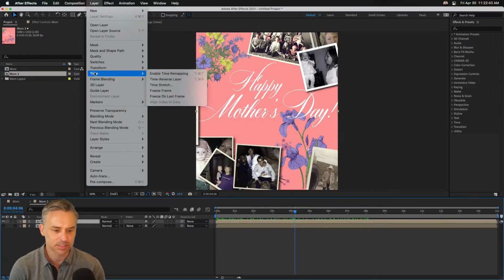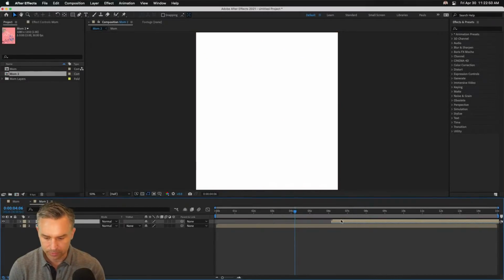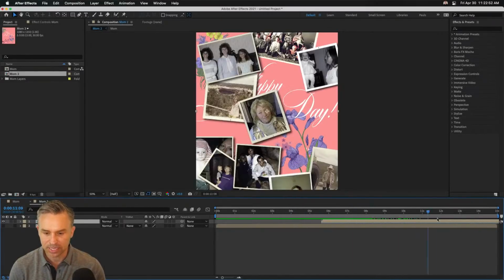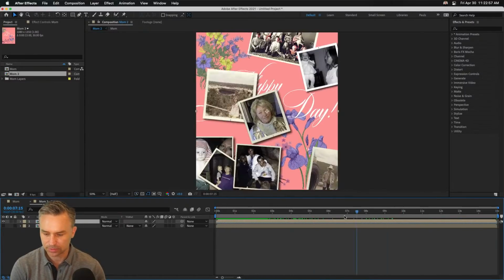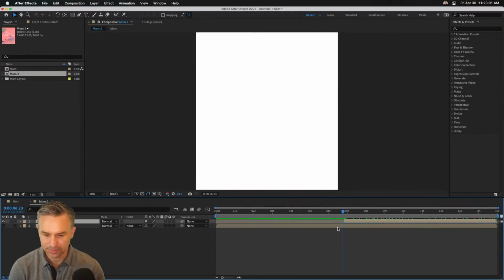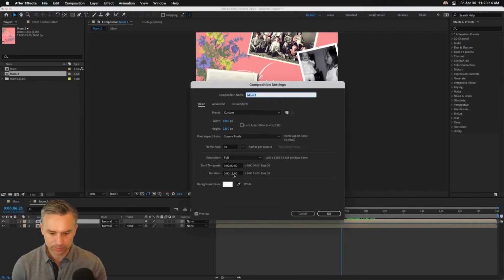So this is just to kind of broaden your horizons. We could do a time reverse layer. So I'm going to time reverse that layer. Boom. We've reversed it, right? And now it's going to animate out. It should animate out like so. All right, and we'll chop it like so. Turn that on. Now we have it animating in and then animating out. Cool. You guys get the idea?